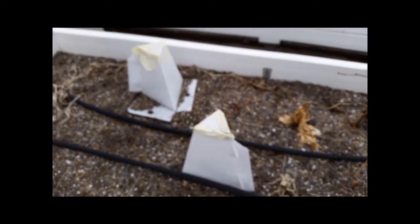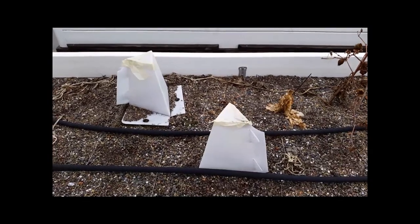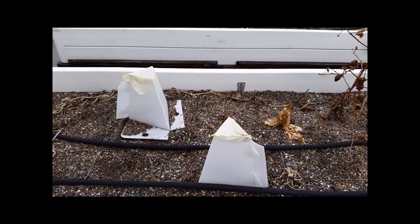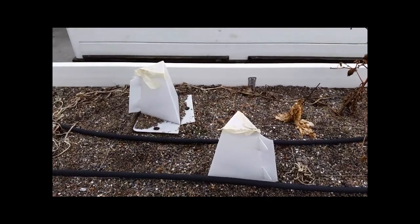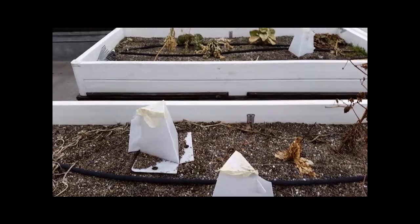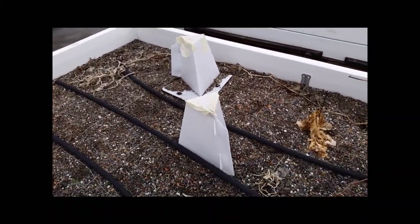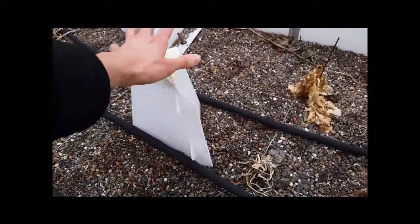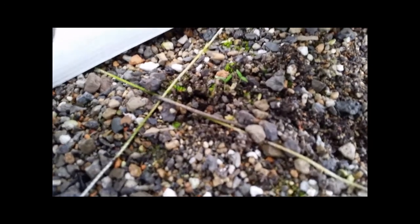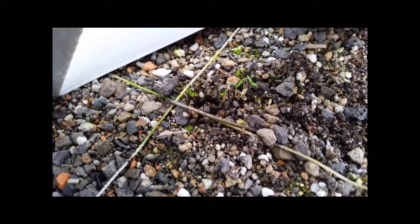Now I have these two covers. I want to experiment. These are used to prolong the growing season and get an early start for most farmers. I wanted to see if I could use these to have an indefinite growing season here in New York City. And last time I was here, I put some tomato seedlings underneath this cover, and let's see what we got. There are little tomato seedlings sprouting out of the ground, alive.